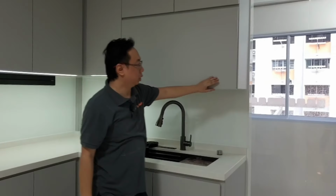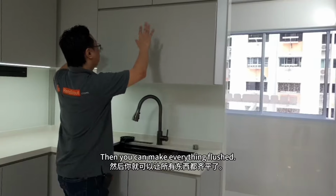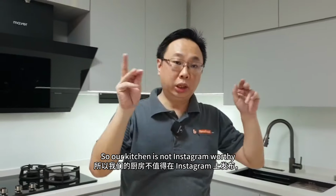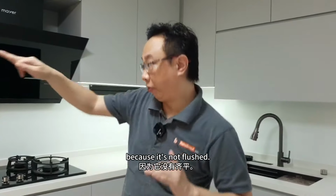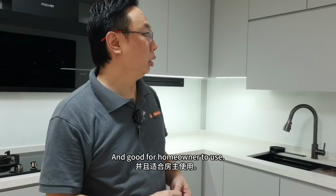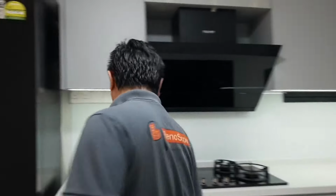Of course, if you're very tall, it's okay. Then you can make everything flush. But most of the time, Asians, we are not that tall. So our kitchen is not Instagram worthy because it's not flush, but it is ergonomically friendly and good for the homeowner to use. Then that's the kitchen part.